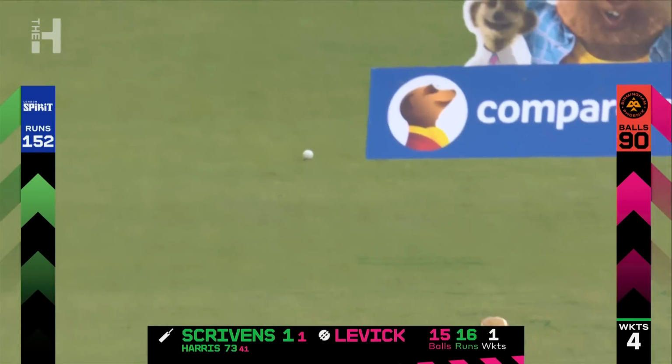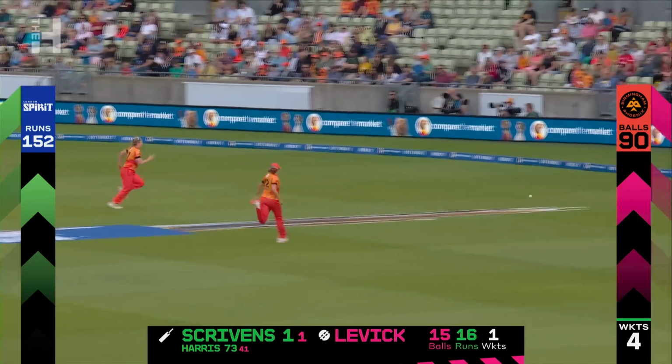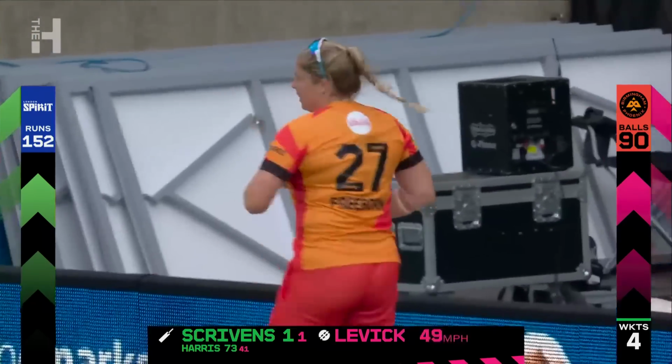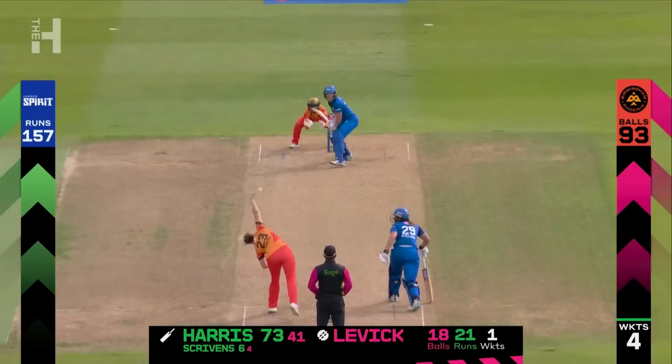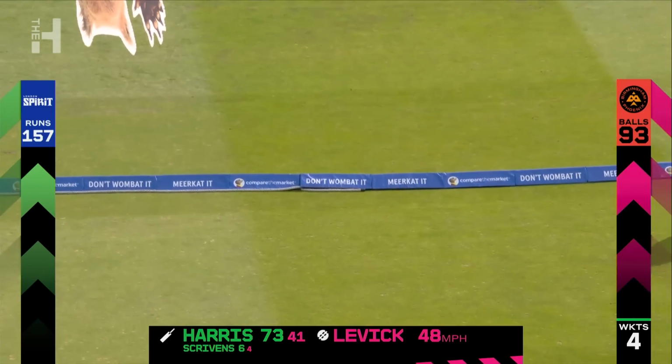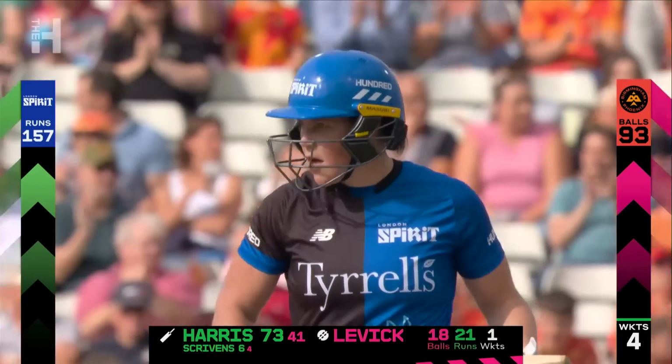Oh, that's a great shot. Little bottom edge. Scrivens didn't know a great deal about it. It brings her first boundary, and in so doing, again, hammered hard, hammered for four. From the moment it left the bat.